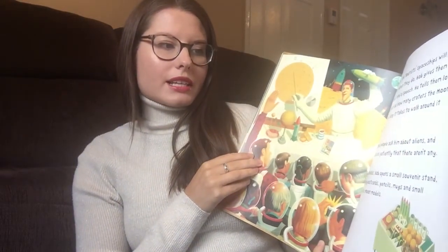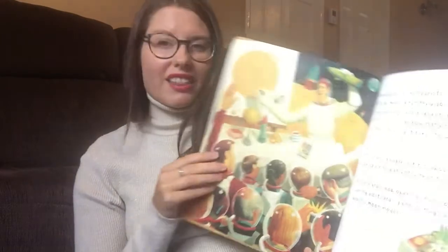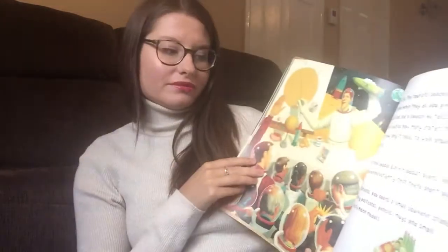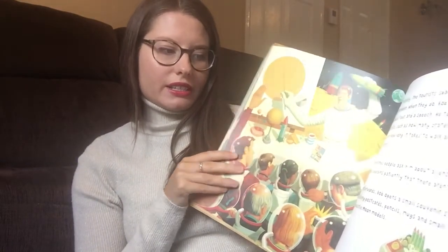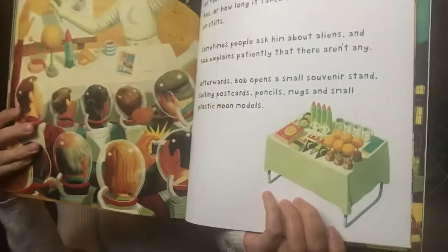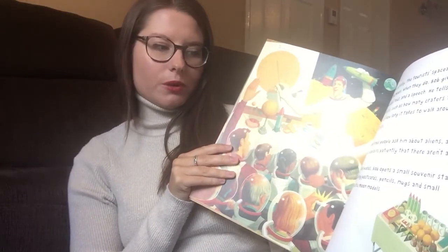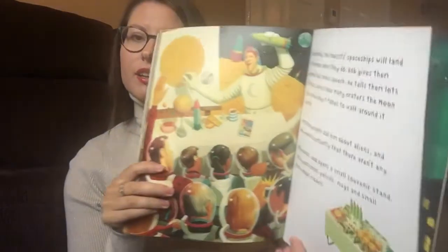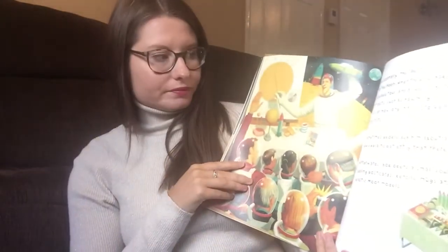Sometimes people ask him about aliens, and Bob explains patiently that there aren't any. Afterwards, Bob opens a small souvenir stand. Here's the souvenir stand. Selling postcards, pencils, mugs and small plastic moon models. Have you ever visited anywhere before and bought a souvenir?